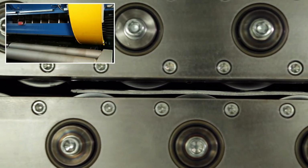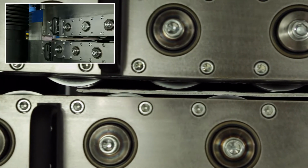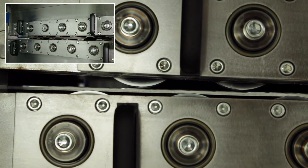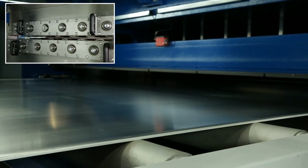A felt cleaning device can be used to remove any dirt particles that get into the machine. It can be inserted into the machine while the coil is being changed. The felt oscillates between the leveling rollers and removes the dirt particles that have gathered there.